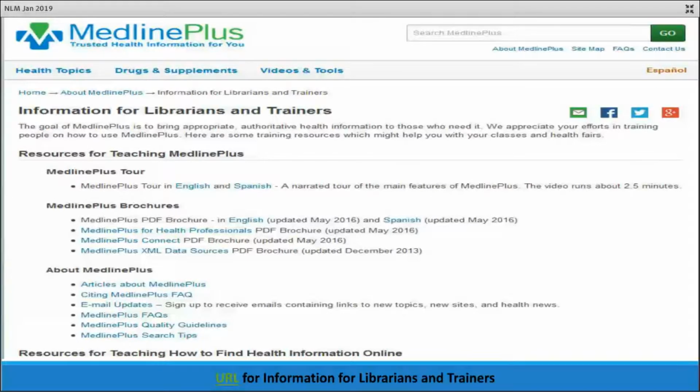And they actually have a section here for librarians and trainers as well. You'll find a brief tour in English and Spanish, as well as some brochures in English, Spanish, and Creole. You'll be able to find information on how to find and evaluate online information. There are some tutorials. And again, you're encouraged to contact your RML, or regional medical library, as they can direct you to other training materials that they have to offer.